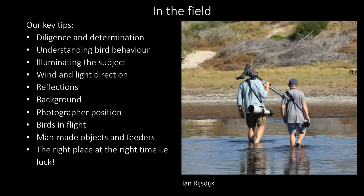But what do you do with subjects like the black-winged stilt that have white and black? It just depends where your focus point ends up, whether it exposes for the white or the black. So sometimes it's tricky to use spot metering, but it can be another way to get the metering of the subject correct, regardless of what the background looks like.